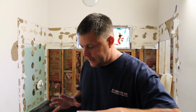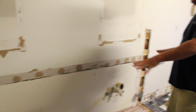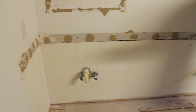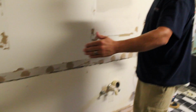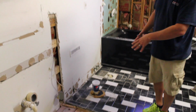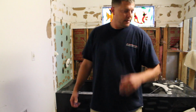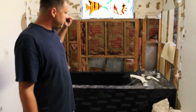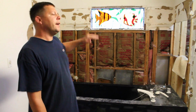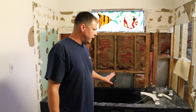We've already got it started, but I'm going to kind of key you in on some of the details here and you can kind of get a visual. As you can see here, this is where the old vanities used to be. The new vanities are going back here. They're a little more modern. They're going to be a little more narrow to accommodate our new toilet and our new bidet that's going here as well. As you can see behind me, there's a massive tub. We've got another massive tub that's going right here. So that position is not going to change.